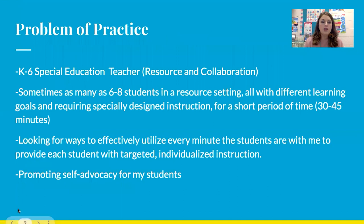So the problem of practice that I found is as a K-6 special education teacher in the spring, and even before COVID, I was mainly a resource teacher. I would pull students to my classroom to provide supplemental reading and math instruction. Well, for some of our grades, especially my group of second graders last year, I had 8 students that I would have to pull at the same time. And within those 8 students, some of them were still working on letter sound identification, whereas others, their goal was fluency on a first grade level.